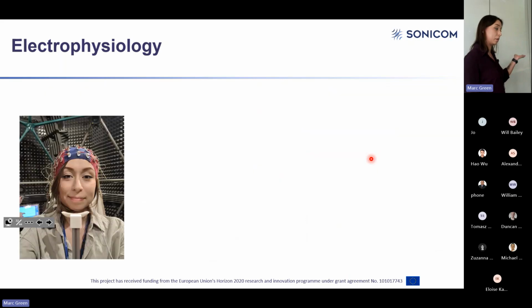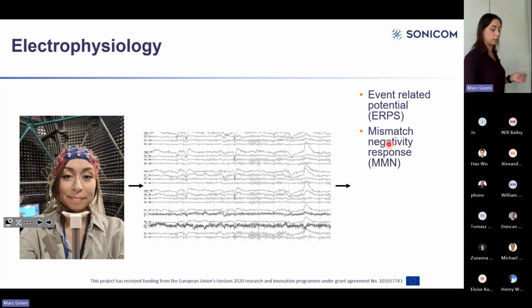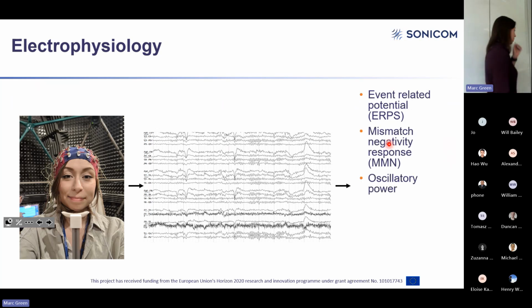Here's a picture of me with a cap on, and what we get is these signals from each of the channels. And here you can see just from the broadband signal, you get some oscillations, some artifacts, some other bits and pieces, but we can pull out a bunch of different features. We can pull out event-related potentials, which I'll go into. Same with this mismatch negativity response. Oscillatory power is a key thing.